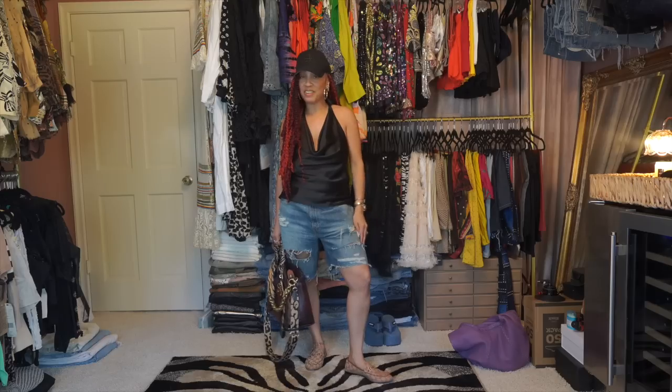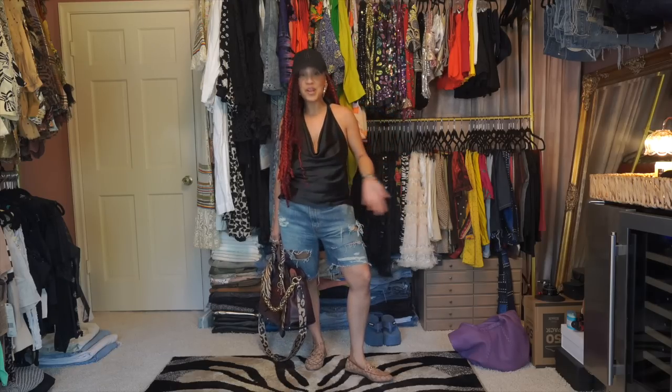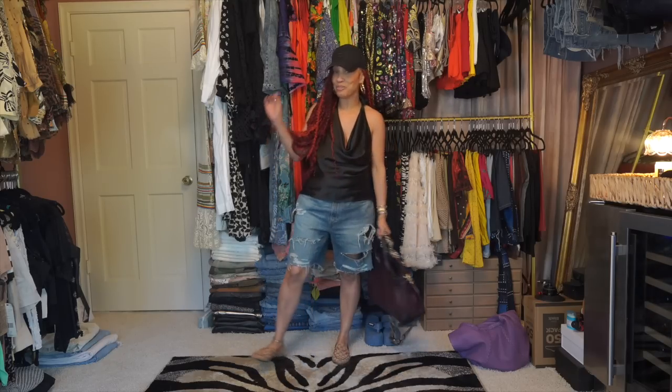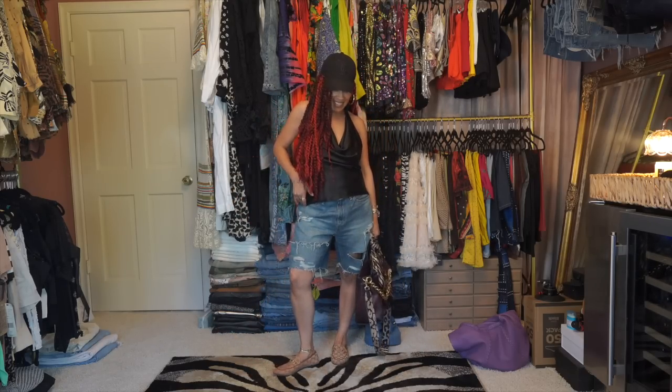But this is just, again, another very simple outfit, another black and denim outfit, but still very much giving summer, very much giving spring. You can, again, wear black in the spring and summer season. So what outfit number are we on? I think I did like 5 outfits with 3 pieces, right? I don't know. While still wearing the last outfit currently, that's all the outfits.